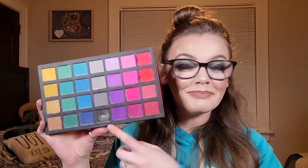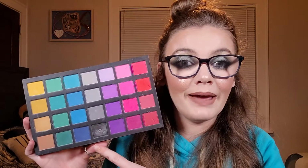I hit pan. My first ever eyeshadow that I hit pan in, and I am over the moon about it. Granted, it is a new palette, but however, I hit pan, and that is exciting, at least for me. And my notes on this, the pigmentation is great. I really, really love this.